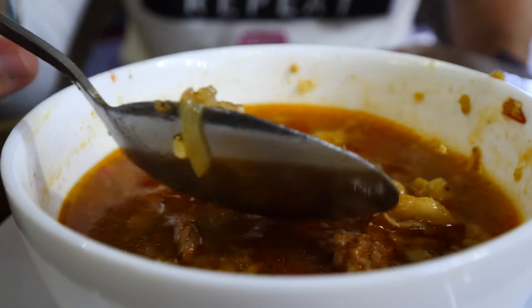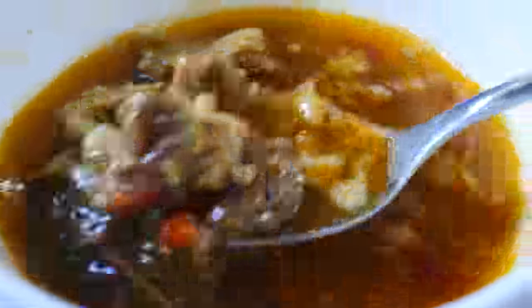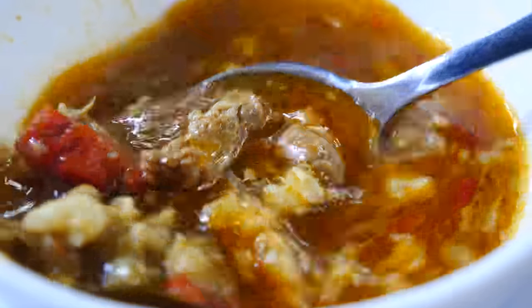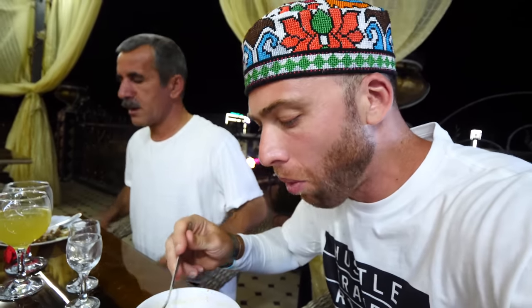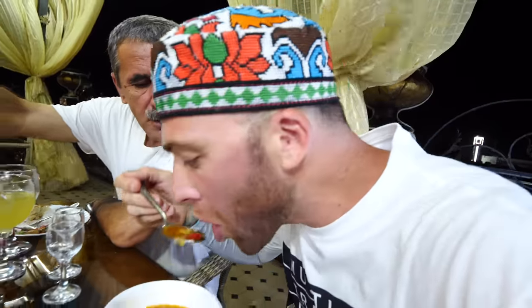Alright, I gotta say, this is my favorite soup so far in Uzbekistan. It's straight meat and fat. And that's it. And there's a little bit of like peppers in there. Wow, it's like lots of like just fat rolling around. This beef is... It's mouthwatering. Why is it so good?